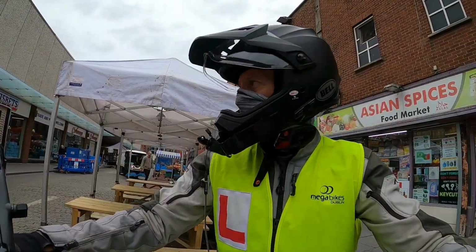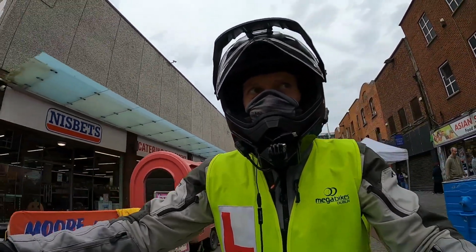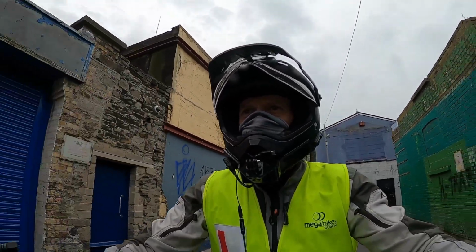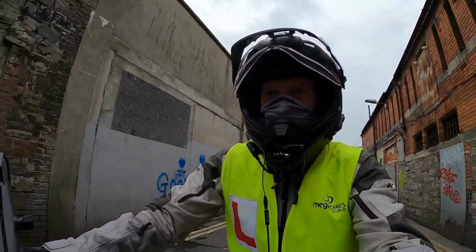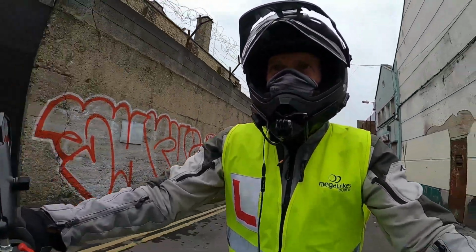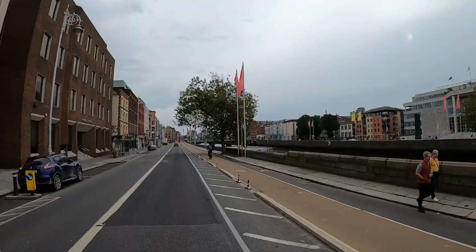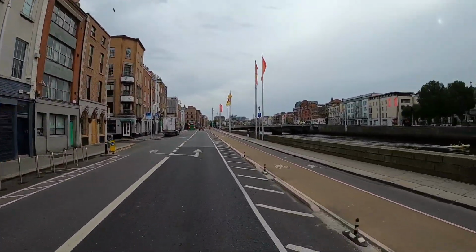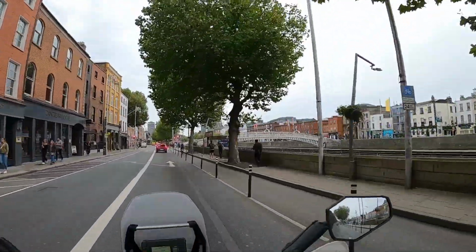All right, that was Moore Street. Always a lively experience. Next up, woo! This is deep in the belly of the beast here in Dublin. A real back alley. So that's the River Liffey, of course, running through the center of Dublin, crisscrossed by many bridges. It's the famous Halfpenny Bridge.